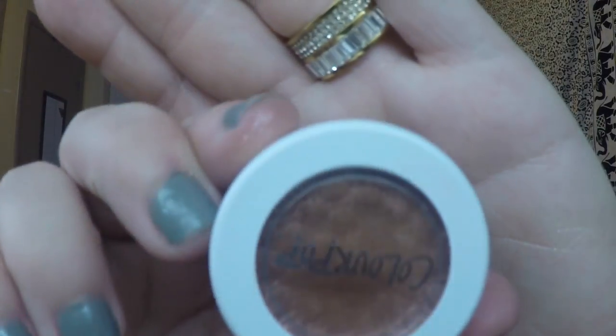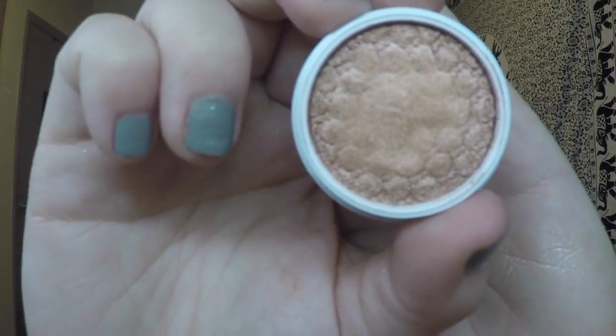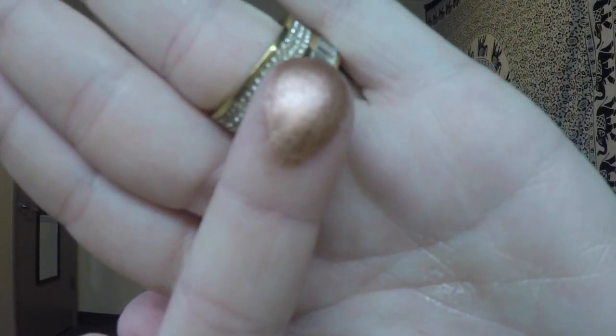The next product I have is an eyeshadow from ColourPop. My friend got me the color Weenie, and it looks kind of gold right here. It's supposed to be kind of a rose gold color, and this is from the Kathleen Lights Where the Night Is collection. It also has the super mousse-y creamy formula when you touch it, and that is what the swatch looks like on my finger.